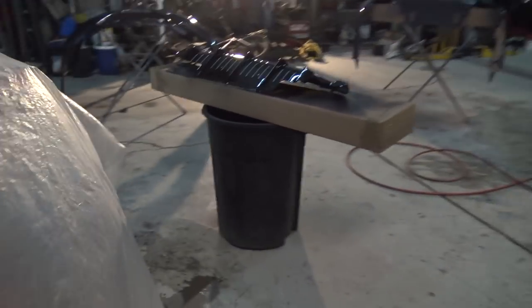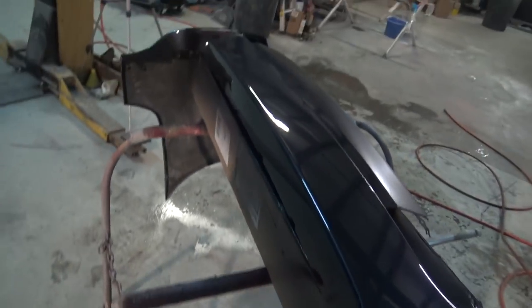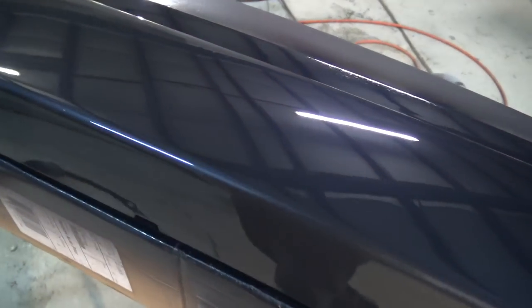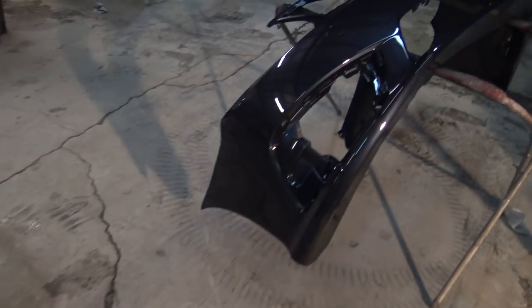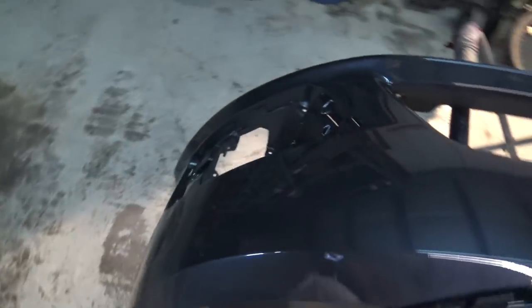So they're painted, one coat of clear. Probably put another coat of clear on here. There's a couple of little dirt specks in it, but with a second coat of clear, it should bury them pretty nicely. So yeah, everything seems like it turned out all right. Got a little bit of stuff in there, but this should lay out nice. Straight out of the gun, you could read my t-shirt.